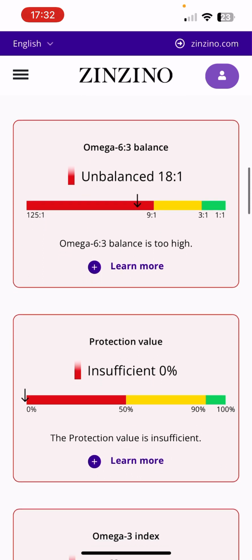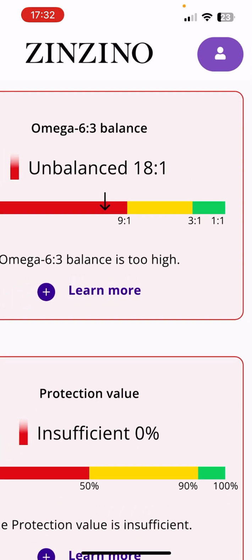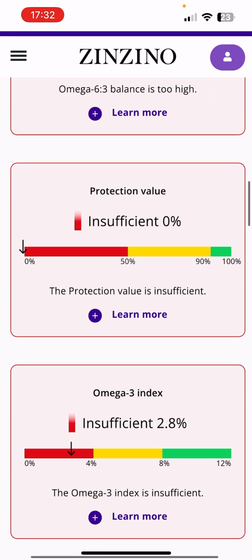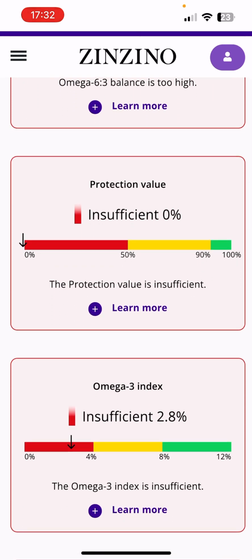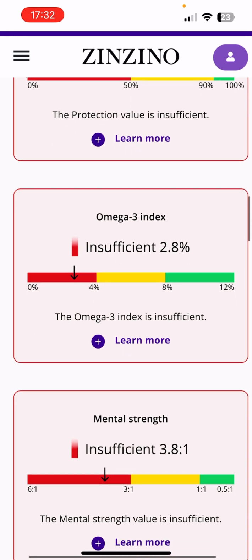So these are just your detailed results. Again, that's just a more detailed chart, omega-6 3 ratio. You can see there, it should be in that green zone. We say after about 4 months of taking balance, you'll get there. Again, the protection value, how likely you are to get some sort of chronic illness. Getting in the protection value will reduce that immensely. So it's really important.